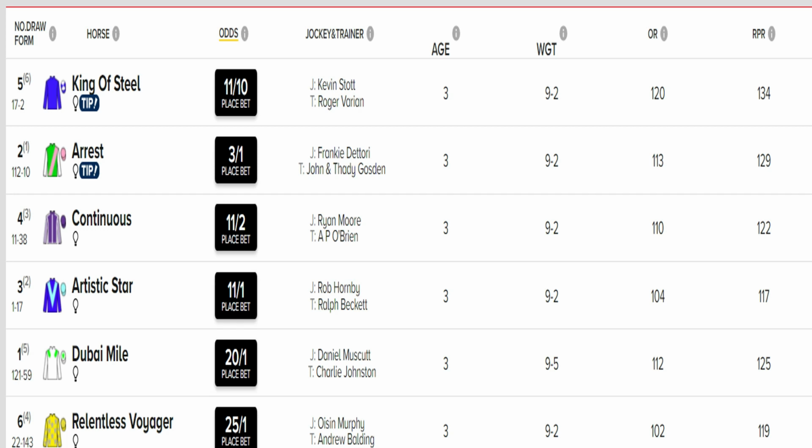Artistic Star is another one that hasn't been raced a whole lot, and they threw him right into the Derby. And he didn't do that great as well. But I think this one is capable of a little better, though I don't necessarily see him as a win candidate here. At 11-1, he's a pretty good price for underneath.